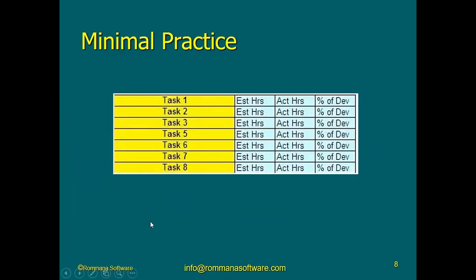Let's get into the meat here. What you see in front of you is simply a practice of keeping track of each task we do in the course of a project, how many hours we have estimated for that task, and how many actual hours we spent doing that task. And of course, from these two, we calculate the percentage of deviation. So if for a given task we estimated 10 hours and we actually only spent 8 hours, then the percentage of deviation is minus 20%. Minus 20% means that you performed the task in 20% less time than what you estimated.